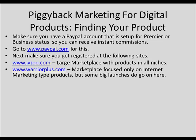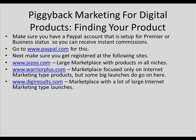So the nice thing is they make it very self-explanatory as you're setting these up, and again there will be a video showing you how to set at least one of these up so you know the process. But the most important thing is follow their on-screen instructions, and you want to get signed up for all these sites just so you're ready to go.